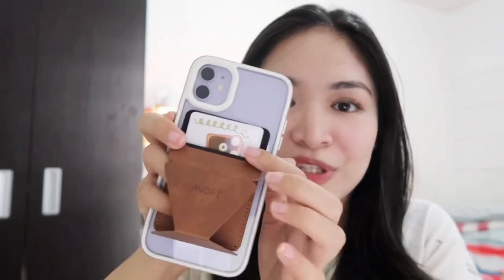I don't know if you guys have also heard of Moft, but I've been seeing their ads on Instagram and Facebook recently. I saw that they make a phone stand that you can attach to your phone like that, and you can even put your cards in it. So I have their phone stand. This is for the iPhone 11, and you can also use that as a stand. You can also use it to hold your phone while you're using it. I think it's so nice that they created this kind of concept. And then it also has a card holder inside.